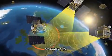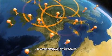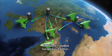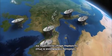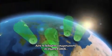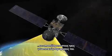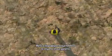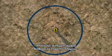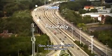Here's how it works. Stations on the ground pick up signals from GPS satellites, which are then centrally processed. The accuracy of the original signals is determined, and factors such as ionospheric disturbances are taken into account. These data are incorporated into EGNOS signals and sent to its 3 geostationary satellites. The satellites then relay the signals back to users. The result is substantially improved positioning accuracy and data integrity. But how can EGNOS make a difference?